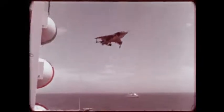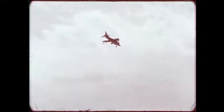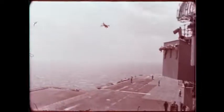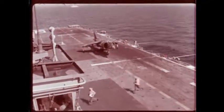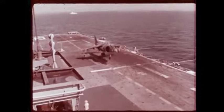The USMC is fully committed to the VSTOL concept, which it has itself helped to develop. The Marine Corps hopes to remain in the forefront of VSTOL technology and is already awaiting the development of an advanced Harrier to add to its inventory.